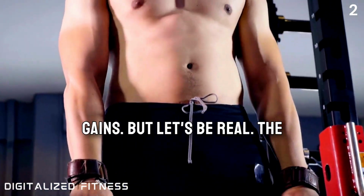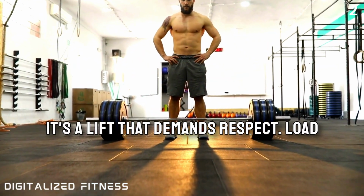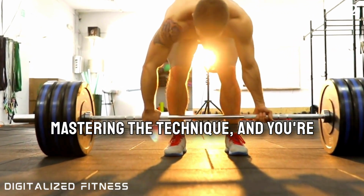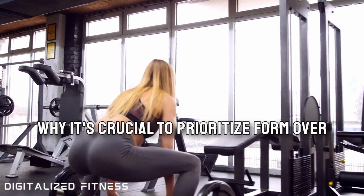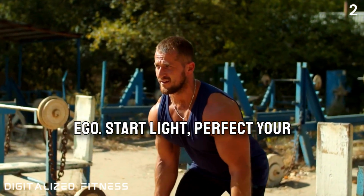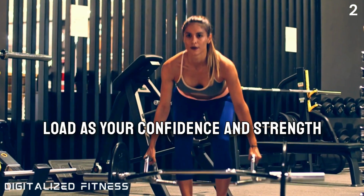But let's be real, the deadlift isn't for the faint of heart. It's a lift that demands respect. Load the bar with too much weight before mastering the technique, and you're setting yourself up for injury. That's why it's crucial to prioritize form over ego. Start light, perfect your technique, and gradually increase the load as your confidence and strength grow.